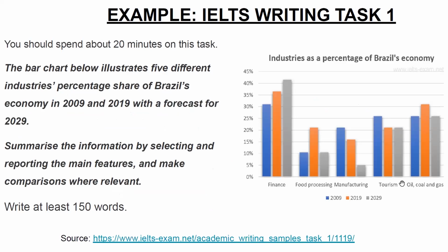Okay, so let's take an example of task 1. With task 1, you have a diagram, but what you're supposed to do is analyze the diagram and then give a response. You summarize what you see. For example, you should spend about 20 minutes on this task. The bar charts below illustrate 5 different industries' percentage share of Brazil's economy in 2009 and 2019, with a forecast for 2029. Summarize the information by selecting and reporting the main features and making comparisons where relevant.